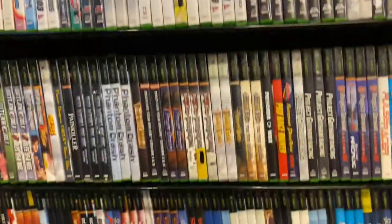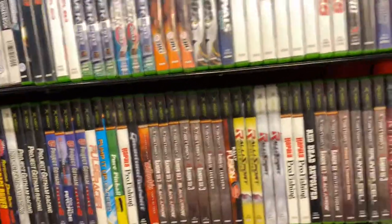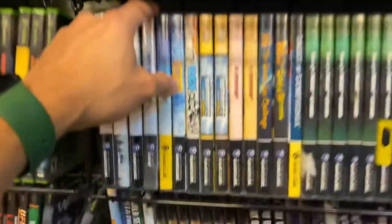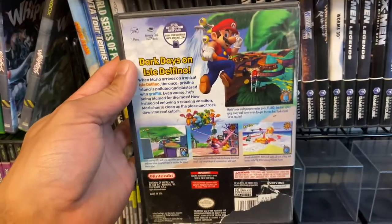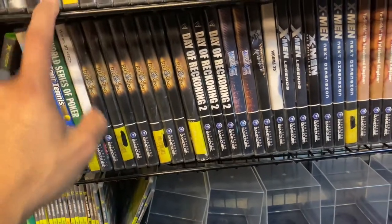Got some Xbox games over here. Now, I never had an original Xbox, so I don't have the nostalgia like some of you may have for the Xbox. So I tend to not look at that section as much. You got here Super Mario Sunshine. It's a little torn up here in the bottom, but there it is. Love that game. Very good game.